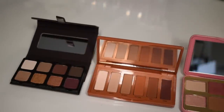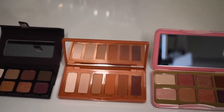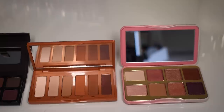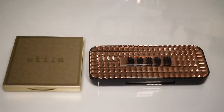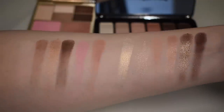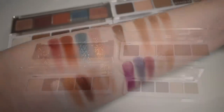This is the Viseart Petite Pro, the Urban Decay Petite Heat, and the Too Faced Tickle Peach. This is the Stila Perfect Me Perfect Hue Palette in Buxom White Russian. These are my Natasha Denona palettes in Aries, Camel, Number 4, and Lila.